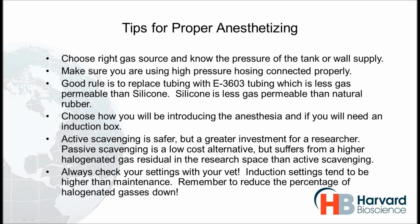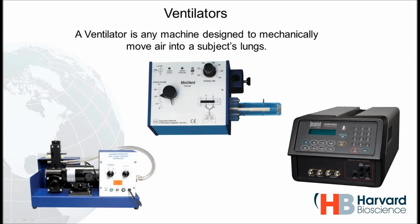And then always, always, always check your settings with your vet. Induction settings tend to be higher than maintenance settings. Settings are different if you're using a ventilator or not using a ventilator. And it's much easier to ask your vet and have a successful surgery than not to.